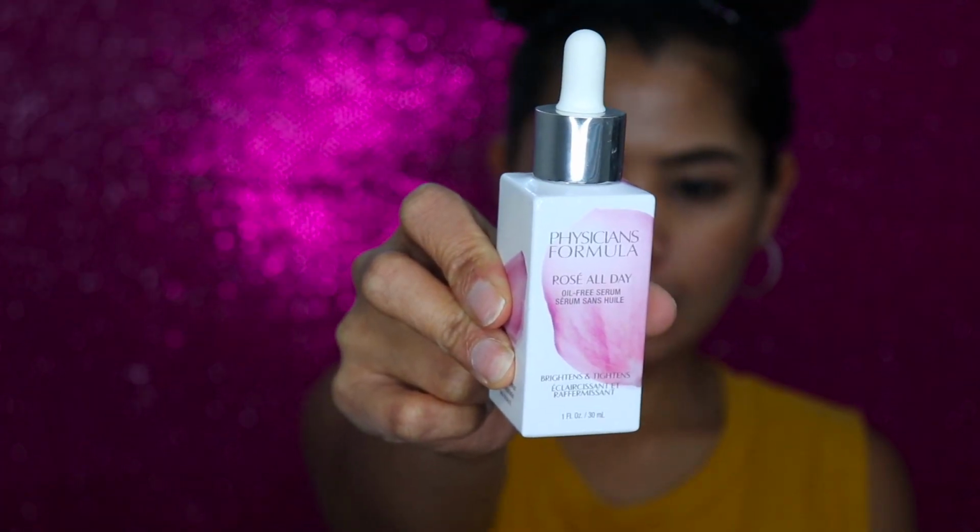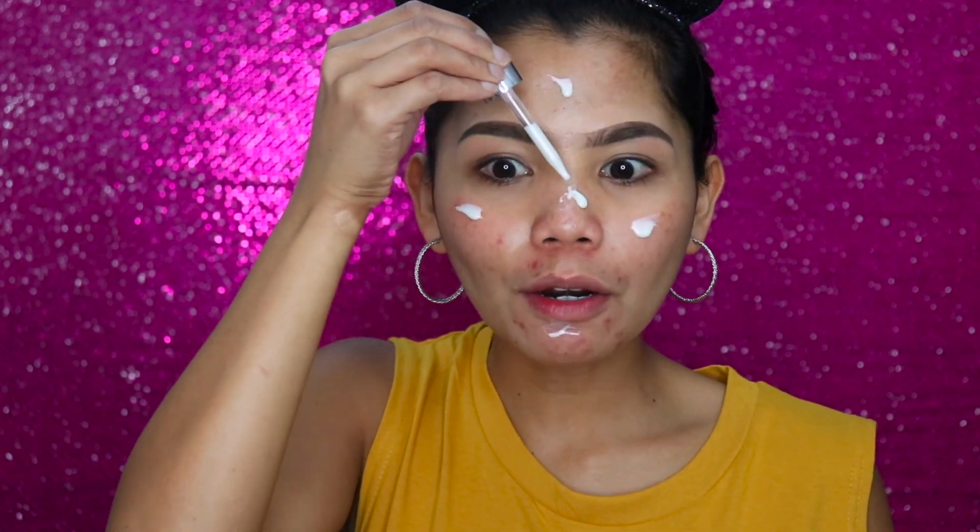Okay, so to prime my face, I am using this Physicians Formula Rose All Day. This is a serum, and this is a primer as well, and this is for brightens and tightens. So let's use this. It smells like a rose. It smells so good. Oh, it says that it will give you this pearl luminosity. So yeah, this one has vitamin C in it. Rose water, this is why it smells like rose. And yeah, you can use this alone, under or over makeup.